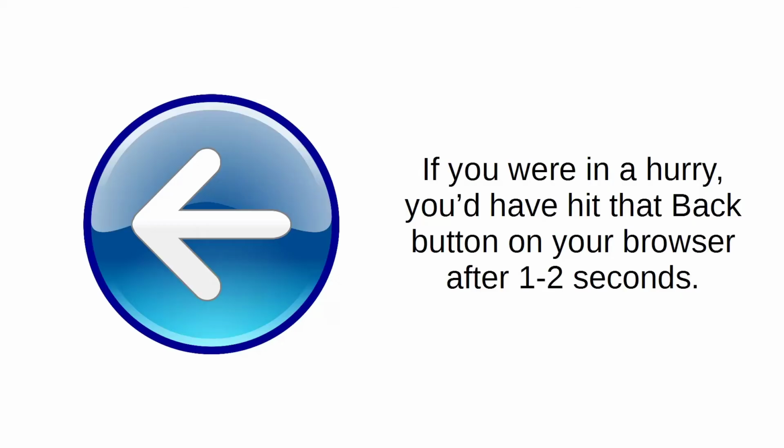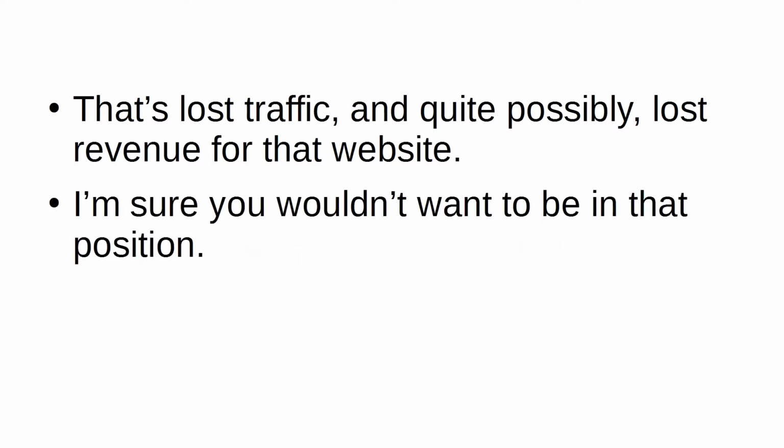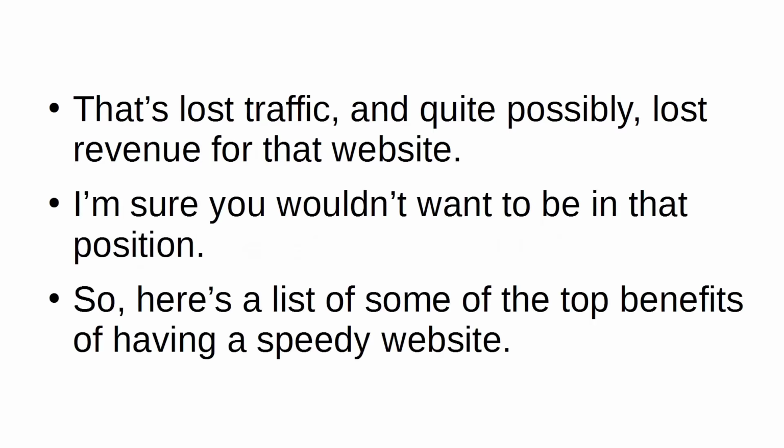Well, if you were in a hurry, you'd have hit that back button on your browser after 1 to 2 seconds. That's lost traffic and quite possibly lost revenue for that website. I'm sure you wouldn't want to be in that position. So here's a list of some of the top benefits of having a speedy website.